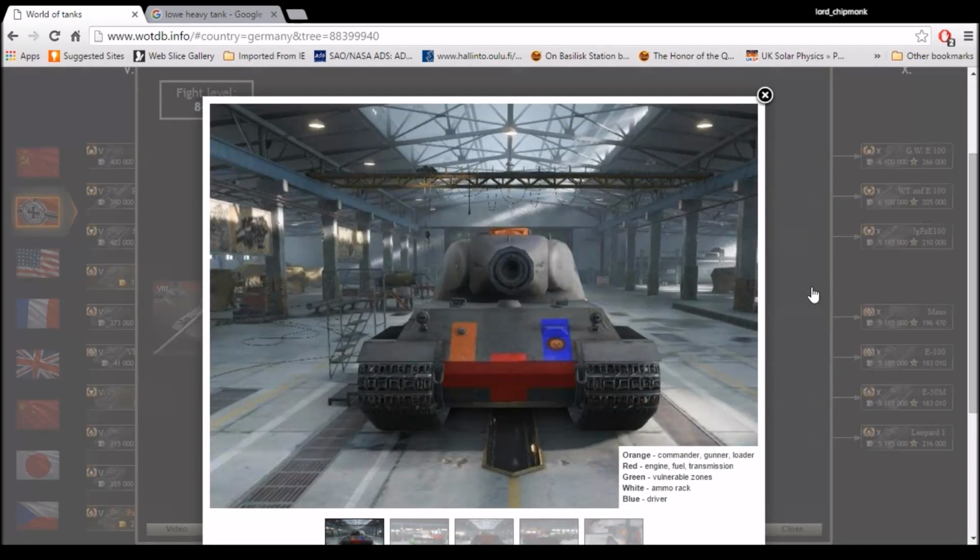So let's have a look at the critical module locations for the Lowe. Frontally, you can see this red section, you have frontal transmission. It's a German tank, that shouldn't come as a massive surprise. But of course, as of some patches ago now, you no longer get set on fire from shots that damage your frontal transmission. So while it's obviously not optimal having your transmission in the front from a gameplay perspective, it's not as bad as it used to be.